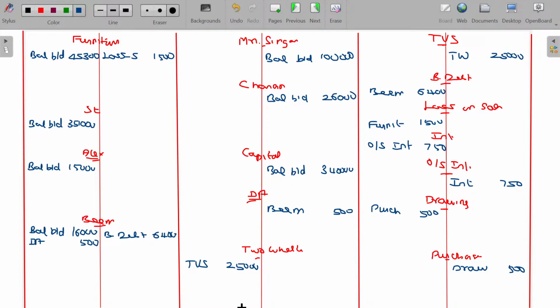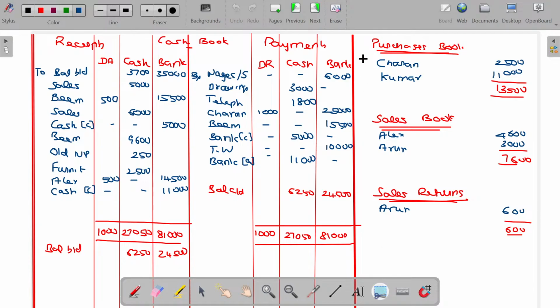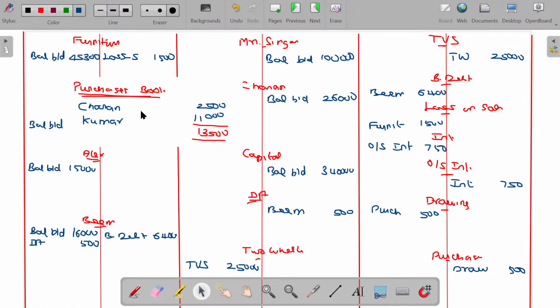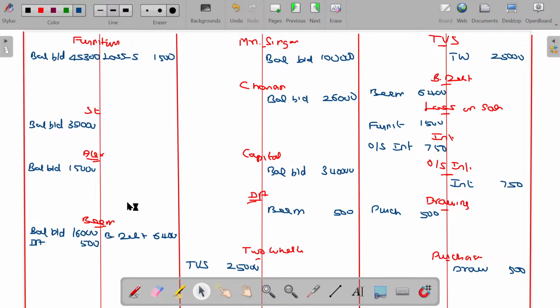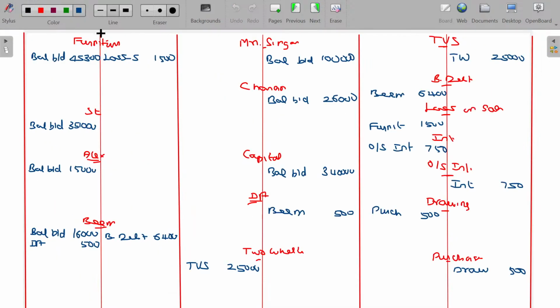So this is very familiar. Normal posting of ledger from the journal entry is similar. Now what happens? I have to record these two from the purchases book. How am I going to record? Total should be where? Debit side of the purchases account. So here, sundries from purchases book 13,500.